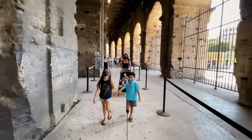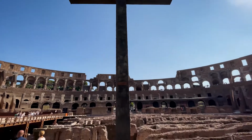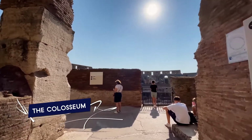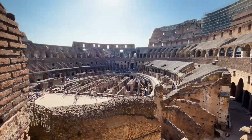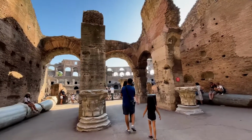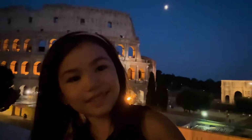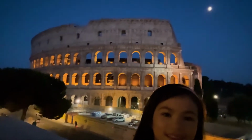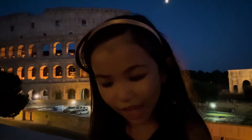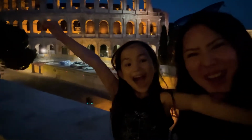Where are we, kids? The Colosseum. Yep. Okay, we're going out in the Colosseum, second floor. You're the pretty view. But yeah, look in the background. Isn't that pretty? Look, there's also the moon. How'd you like today, Almond? Cool. And we got this Colosseum, but where is it? It's down there. Best day ever!